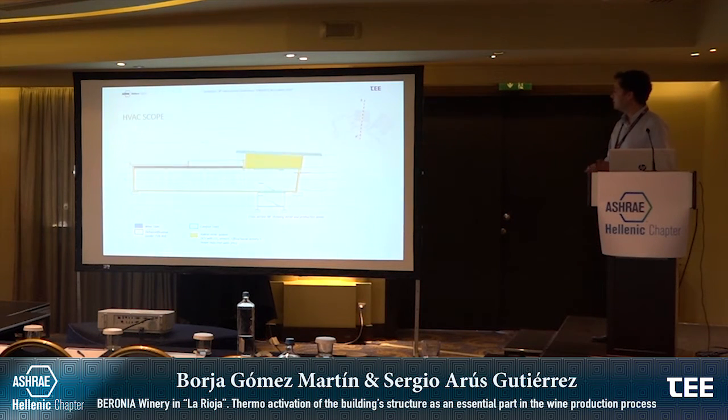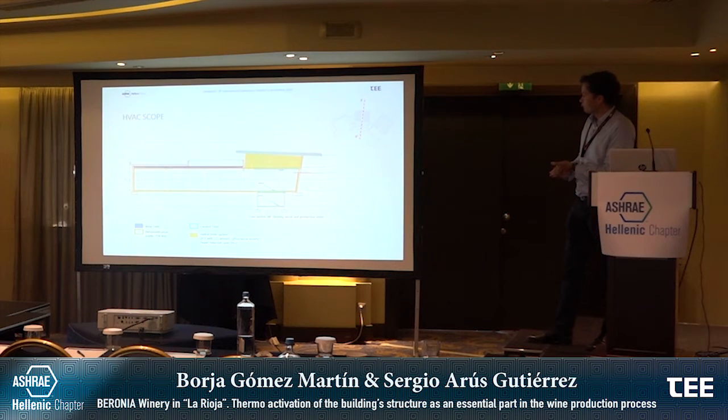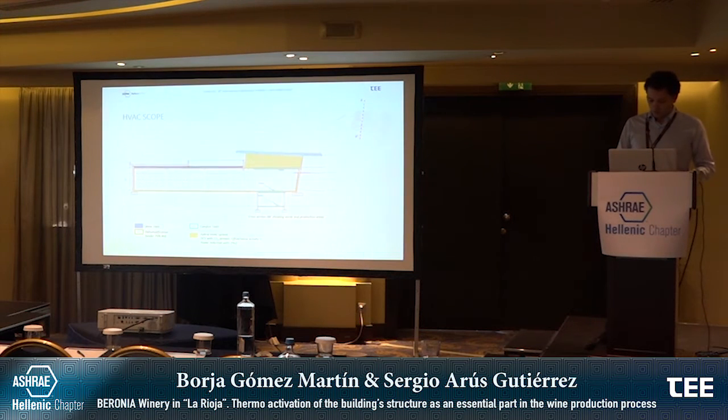There is a section where you can see what I have already explained. It is important to say that we have divided the system into 2 different groups. One is called the free cooling system, with 6 boreholes that provide free cooling to these 3 wine production rooms. And then we have another 6 boreholes that give comfort to the rest of the areas, combined with heat pumps that I will show now in the flow diagram.